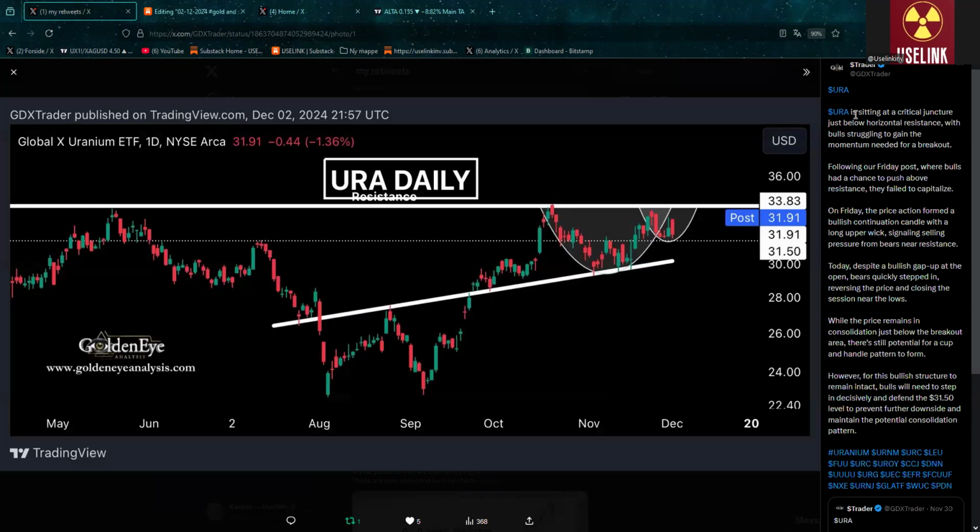So URA here, URA is sitting at a critical juncture just below horizontal resistance. I completely agree. Again, this 33, 34 level is just massive. That is the gates after a long time for uranium to go higher, a lot higher. With the bulls struggling to get the momentum needed for a breakout. And you can see here we have some supports up here. We have a cup and handle. By the way, looking back 10 years, we have a cup and handle within a cup and handle within a little cup and handle here. Again, 34 for URA is the big go. That's when the money flow starts to come in heavily.